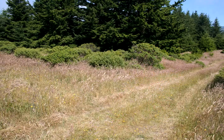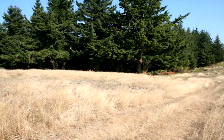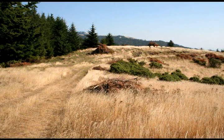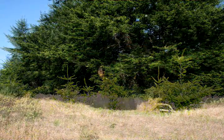Here you can see some of the work that Tim Cook did, and then I came in and followed up with the chainsaw. Tim was able to get pretty good-sized trees out. Some of those bigger trees in the center, I had a chainsaw down. Tim got rid of the coyote brush, and then I went and limbed.